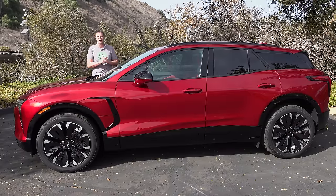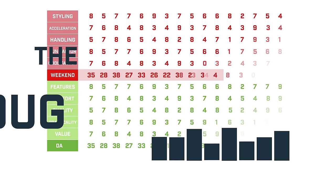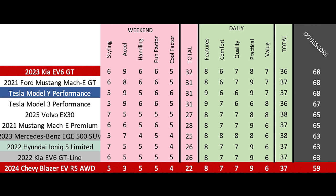a DougScore. And the DougScore is here, 59 out of 100, which puts the Blazer EV against its rivals at the bottom of this list. Frankly, I'm not surprised, as it doesn't have much performance compared to most of these vehicles, and it also lags behind in standout technology, especially with no excellent driving assist system. The Blazer EV is a reasonably competent car, but I have a suspicion the Blazer EV SS is going to be the one to have, given its excellent performance, particularly when Super Cruise shows up.